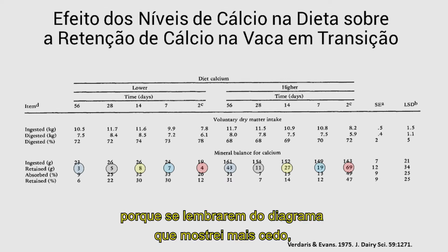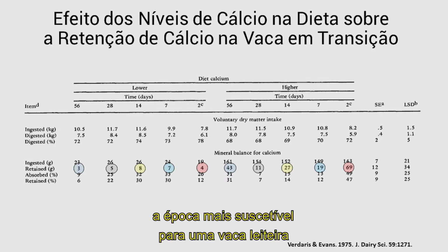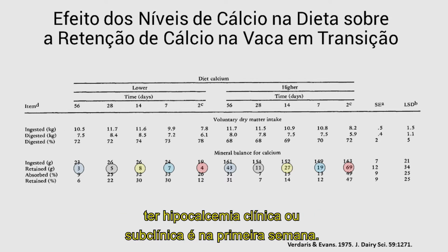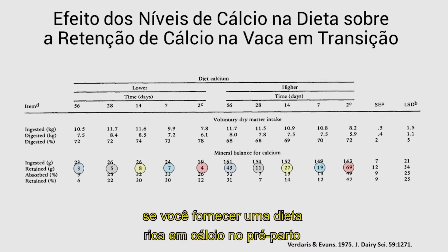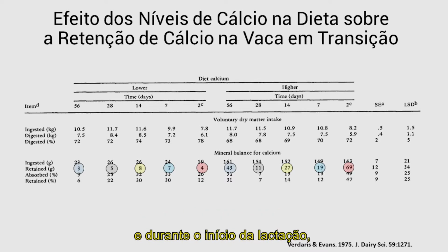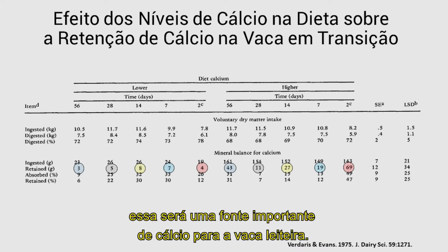Because if you think back to the diagram I showed you earlier, the most susceptible time for a dairy cow to have clinical or subclinical hypocalcemia is in the first week. And these 2 charts illustrate to us that if you feed high levels of dietary calcium prepartum and through early lactation, that will be one significant source of calcium for the dairy cow.